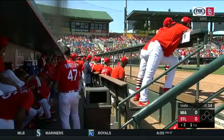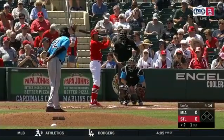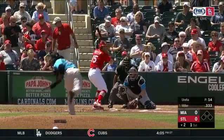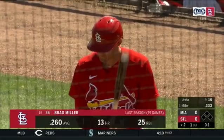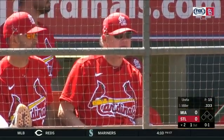I would imagine that's probably been the message from Mike Shildt: hey, we're hearing everything that everybody else is hearing and seeing and reading, but your escape, if you will, is between the white lines. Focus on the task at hand. And as you mentioned, that's sometimes when guys get hurt.